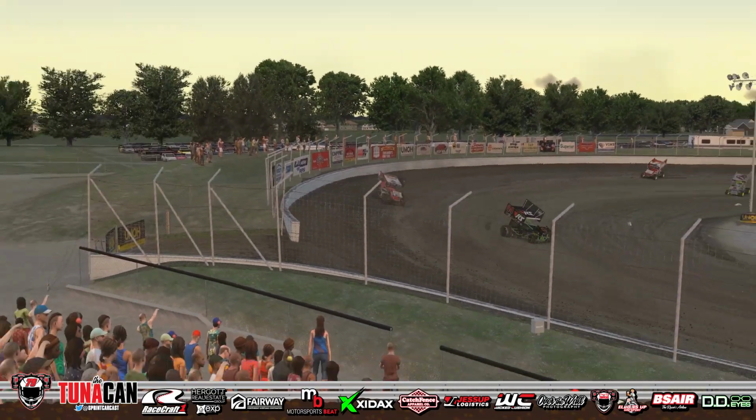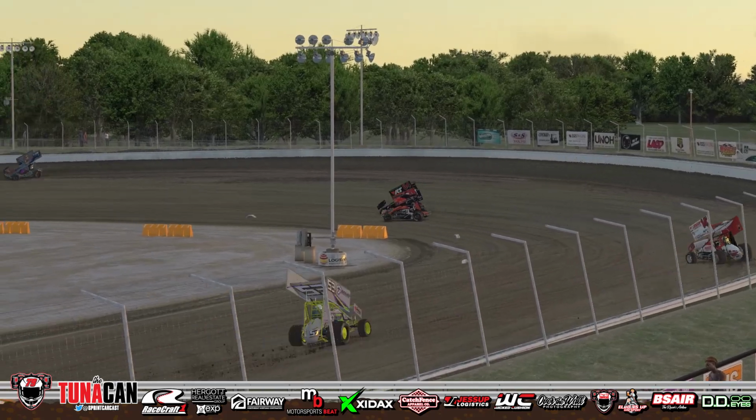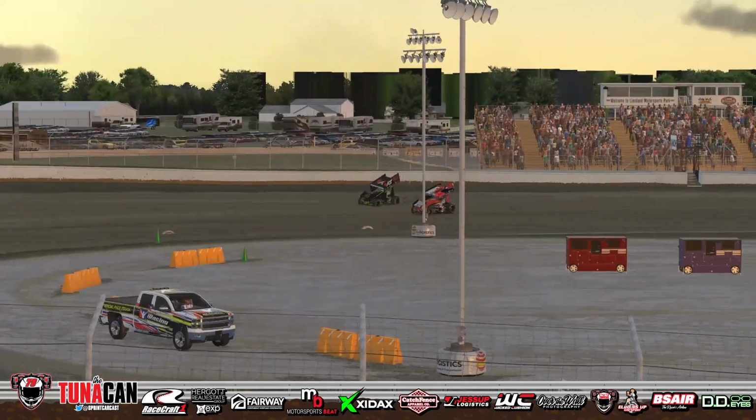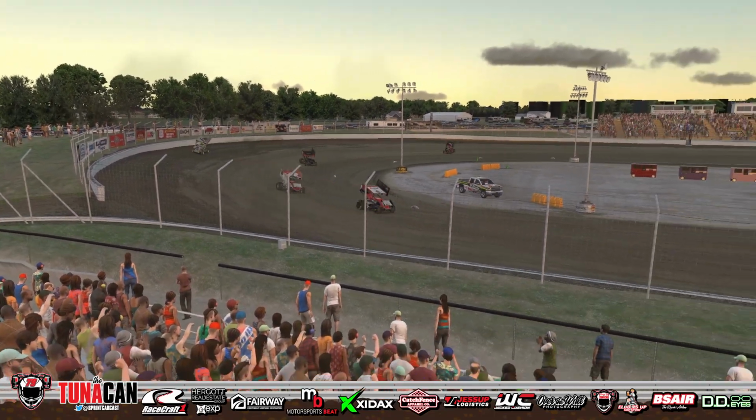But there I go to the top because I felt like I was going to get a run, but then he goes up the racetrack and then back down to the bottom. I should have just stuck to the top side of the racetrack and went around him, but I wasn't really sure where he was going to go. That was coming to the checkered, so we're on the pole of the main.